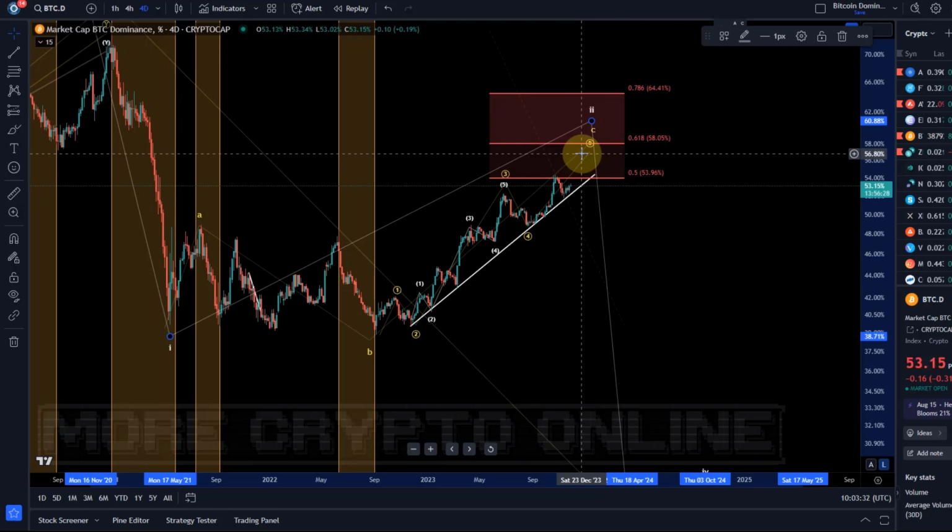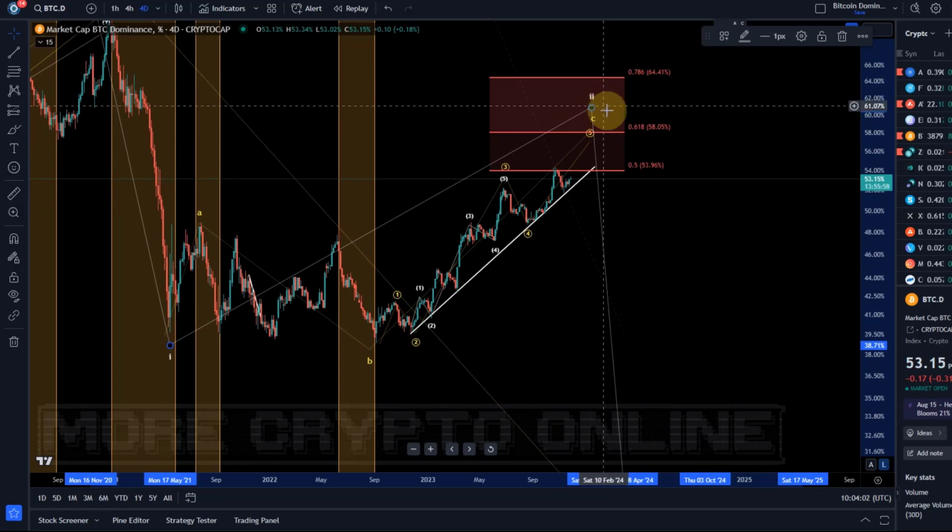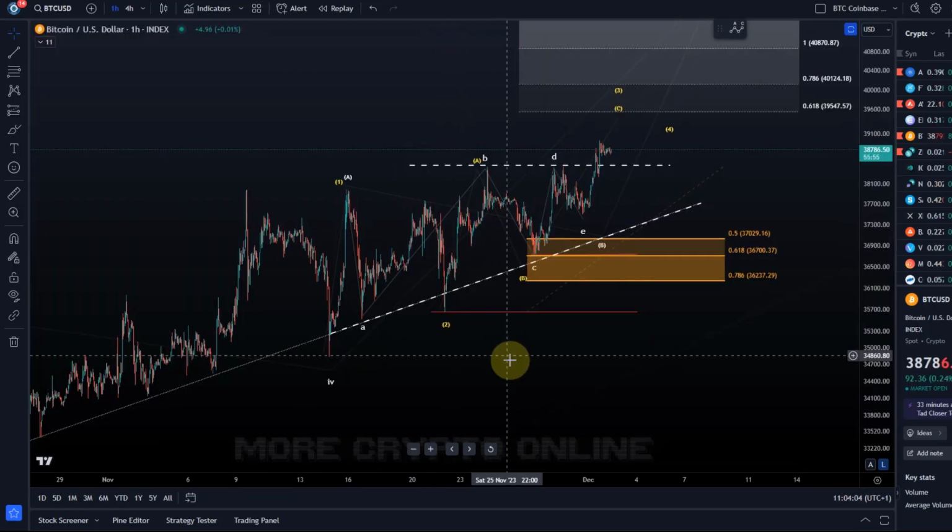It reached our target area, our resistance area recently, and respected the 50% Fib level at 54%. And now we are watching if we can even get higher to the 61.8%, which is at 58.05% Bitcoin dominance. And just bear in mind, when that trend line breaks and we see a move down, this could be the start of an altcoin season. Now let's take a look at the shorter time frame wave count for Bitcoin.